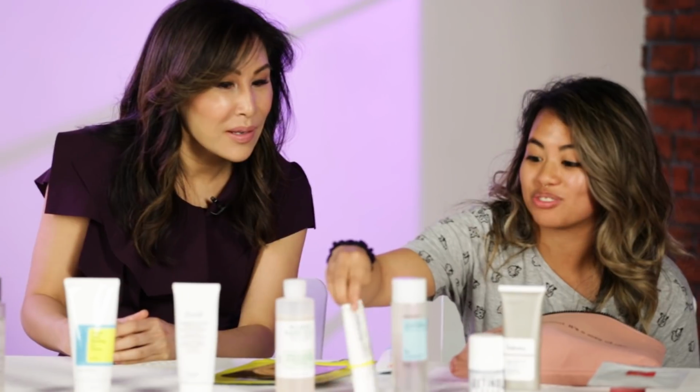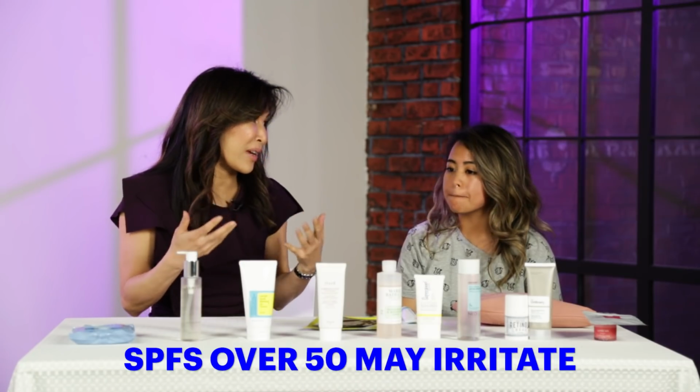So I like that you use sunscreen in the morning. This one is 50. That one's SPF 50. Now when you go to SPFs over 50, that means it's got a higher concentration of ingredients, but then it can also be more likely to irritate.